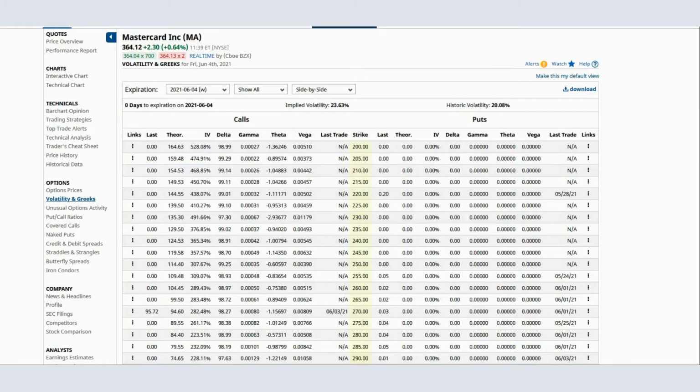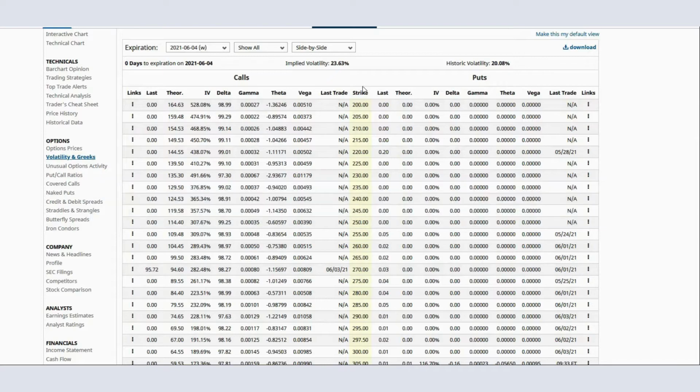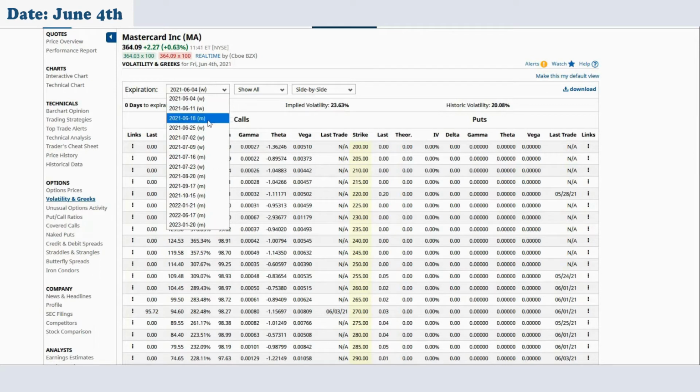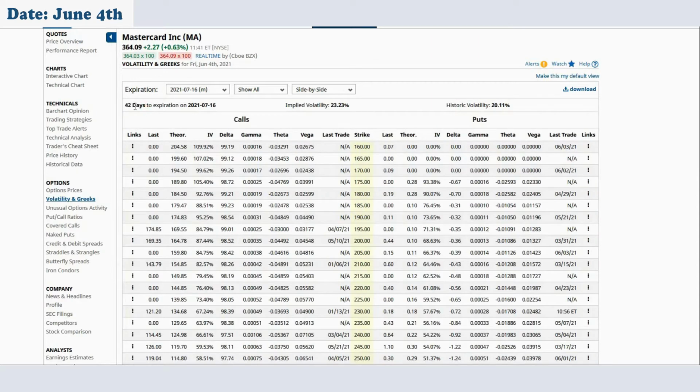So if I go back to barchart here, you can see I have calls on one side, puts on the other. So the next thing I want to do is figure out what strike price I want to sell the option at, and also when is the expiration. By default, it's just setting it to the closest date, but I want to choose something usually 1 month or 2 months out. So I'm going to choose July, and it tells me I have 42 days until the July expiration. So that's a good expiration date for now.